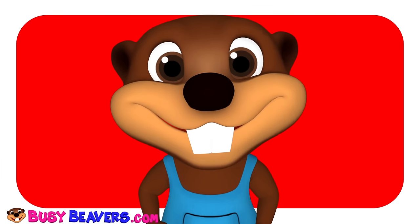Cool orange car! Whoa, dude! Orange! Car! Orange! Car! Whoa, dude! What color is the car?